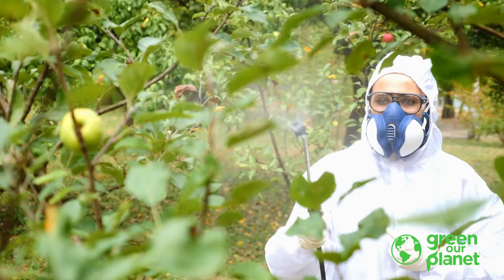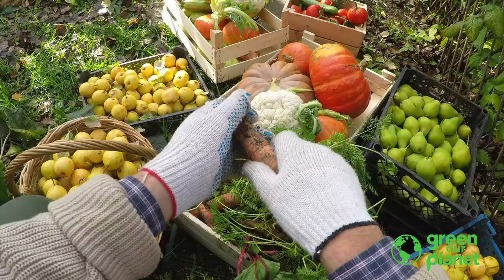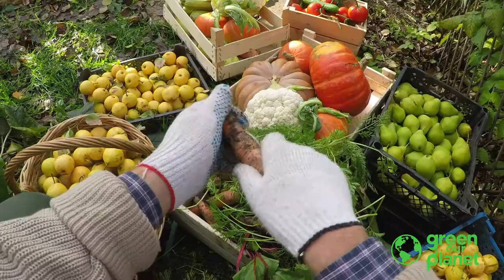Sometimes we think that the best way to control pests in our garden is with chemicals. That's not necessarily a good choice, especially when it comes to food plants that we eat. So what can we do? Well, I'm here to share with you some of the ways that we help control pests in our gardens. Are you ready to learn all about it?